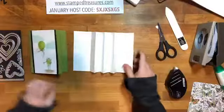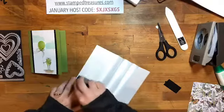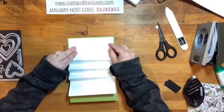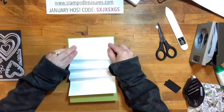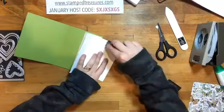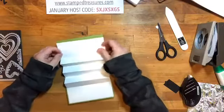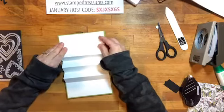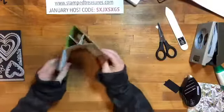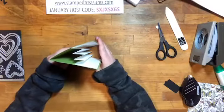So I'm gonna bring back my card base. I'm gonna add adhesive to this side first. So just on that 2-inch strip up until that first score line. And then I'm going to leave about 1/8 of an inch border on the 3 sides. And then I'm gonna add adhesive to the other 2-inch piece, again, just up to that score line, and bring it over. And again, about 1/8 of an inch border on those 3 sides. And there we go. Just like that. Pretty simple, hey?